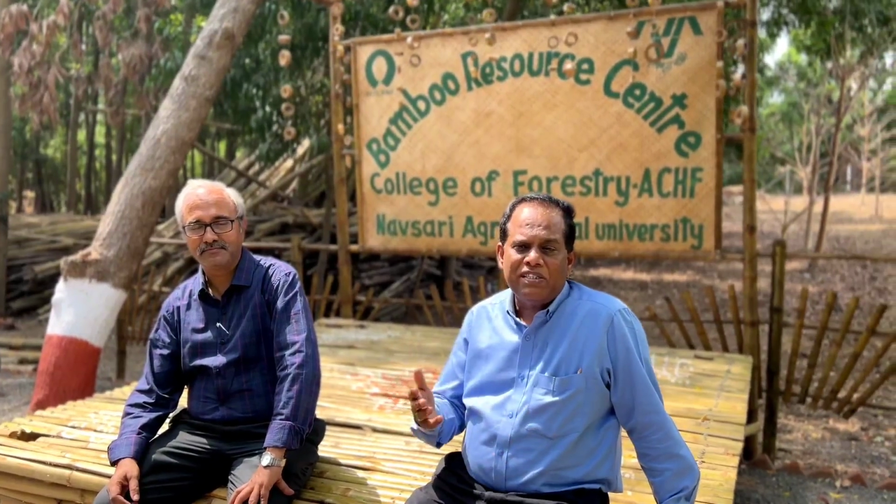That is the reason recently there was an amendment in bamboo timber transit also. That has given a lot of technological and legal support, particularly for bamboo growing farmers to harvest and take it anywhere in the country. So that's the reason bamboo based agroforestry is gaining significant attraction.